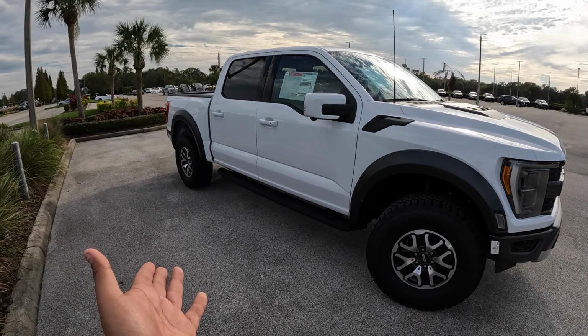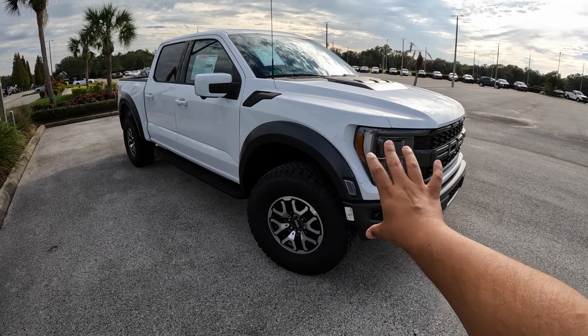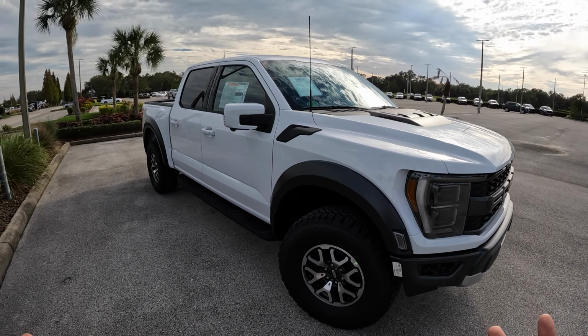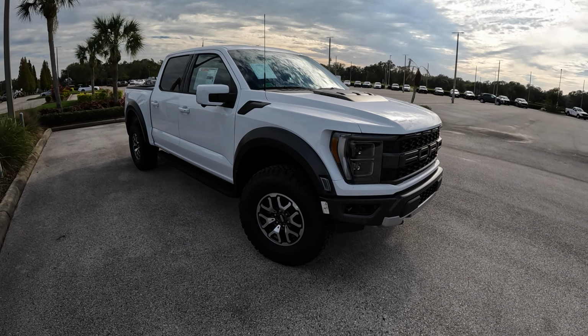I love this interior. This exterior Oxford White looks really well and works well with all the black moldings and everything. That way, I really like the way this looks. This is kind of what I would expect my F-150 Raptor to be, although I might go for the Raptor R.